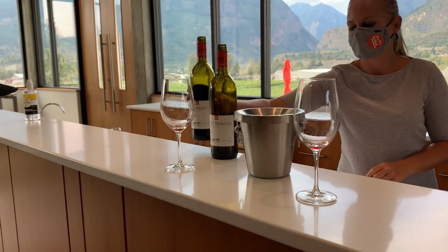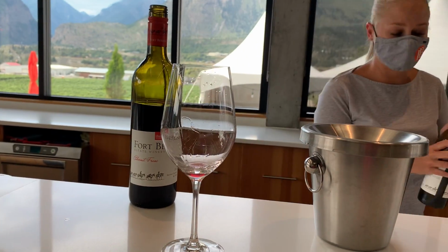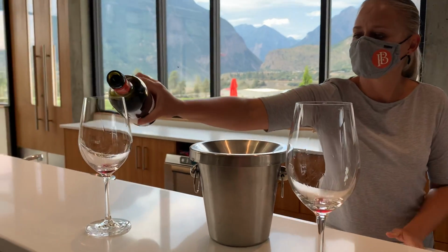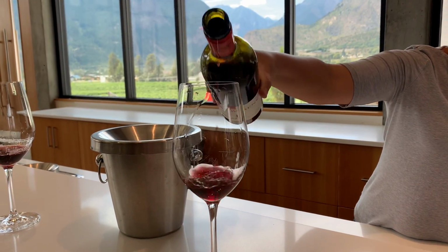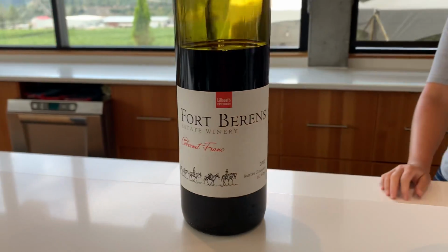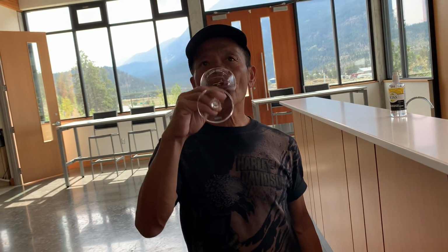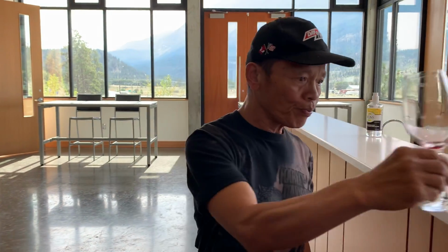I quite like this one. It's a Cabernet Franc. More full bodied, more tannin structure on the palate. It gives you more juiciness as well. Really interesting. And on the nose, you'll pick up some more blueberries and blackcurrants. This also spends about a year in barrel. This one is 2018. I like this one.